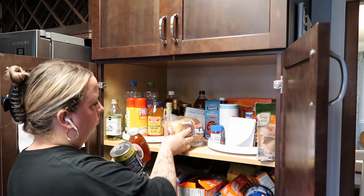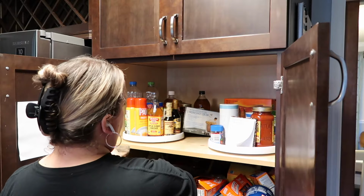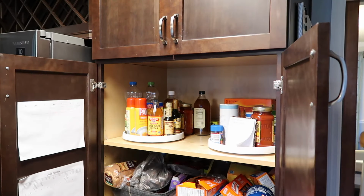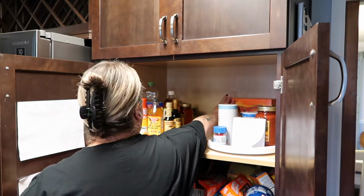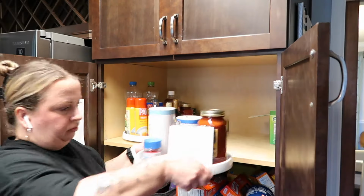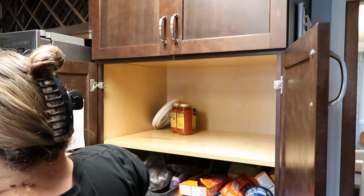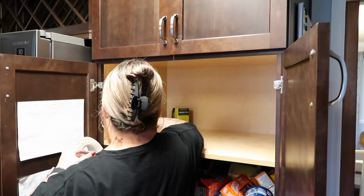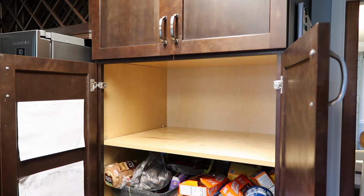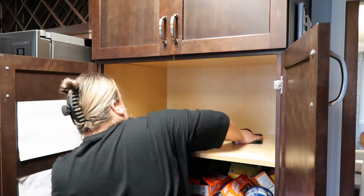So now we are moving down, and I'm going to take out all of the items. I was trying to work shelf by shelf. A lot of times if I empty the entire pantry and put it on my kitchen island, it's very overwhelming. So I was trying to go shelf by shelf. There was a little bit of overlapping, but overall that method works best for me. So if you ever feel overwhelmed, maybe when you're decluttering your kitchen, just work cabinet by cabinet. Not everything needs to be taken out at once.